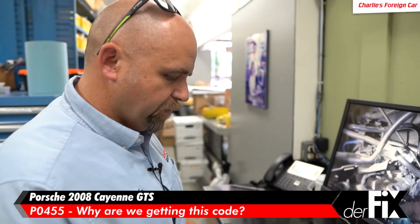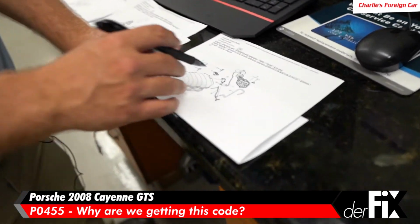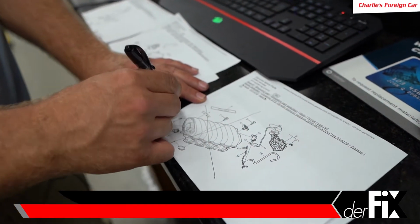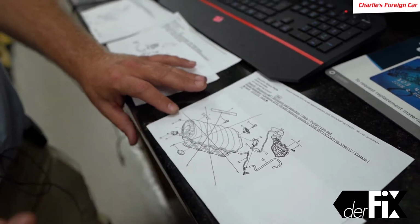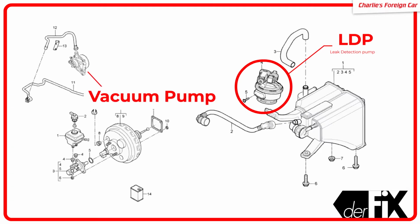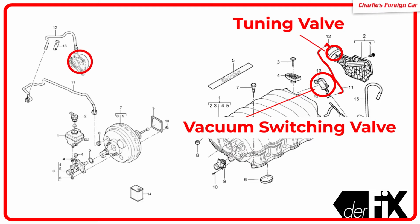And I can tell you, I pulled a couple pictures from Parts Link 24 here, the Porsche PET. The components in here do not get intake manifold vacuum from the intake manifold. They don't get actual intake manifold vacuum. They get vacuum pump vacuum, which is very similar to intake manifold vacuum. So don't be fooled by that. The LDP in the rear gets vacuum from the vacuum pump off the right rear of the cylinder head. The vacuum switching valve to the tuning valve for the intake manifold gets its vacuum from the vacuum pump.